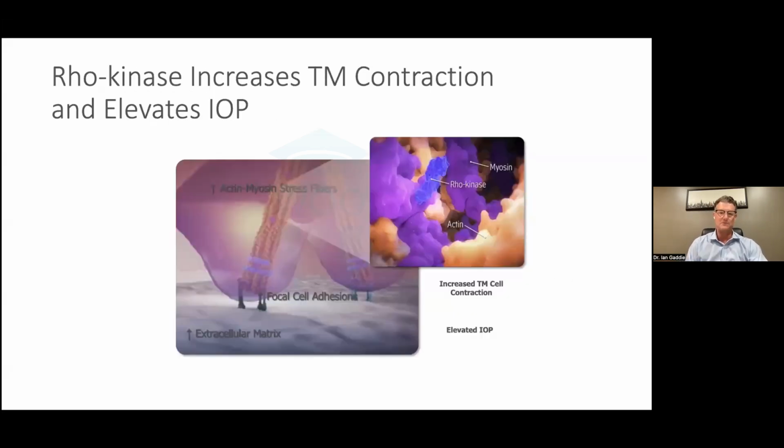So what happens when Rho kinase is activated, which is when the system gets upregulated, is it just starts producing Rho kinase proteins. And what you can see is they wrap around the actin and myosin fibers within the TM. And once these proteins adhere, they cause adhesions to the extracellular matrix, and you begin to get a sticky or non-penetrable trabecular meshwork. And that's where the long-term damage in the TM comes.